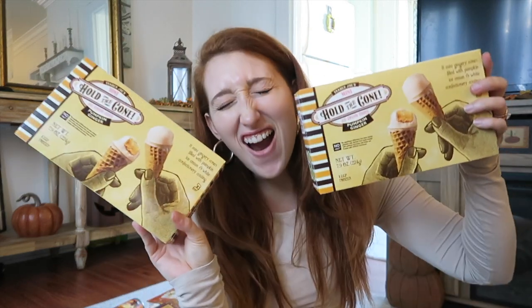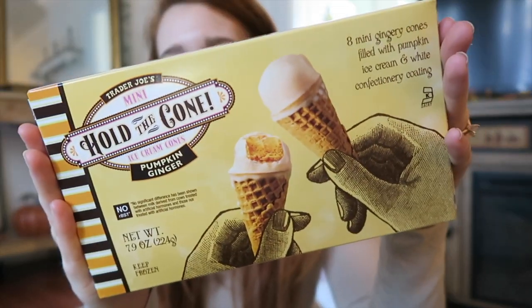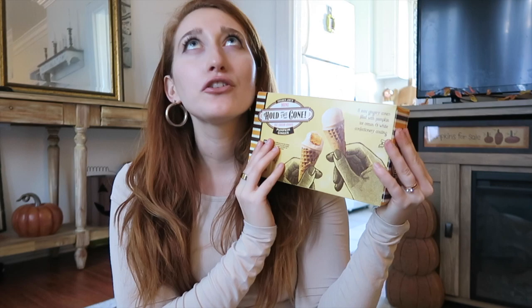And then these are Ryan and I's favorite ever, the pumpkin ginger cones. We are obsessed. They are perfectly pumpkin-y. We don't love the pumpkin ice cream from there, but the cone with the little chocolate coating and then the little white chocolate bit at the bottom, they're so yummy for a nice little sweet fall treat.